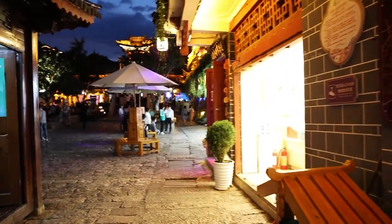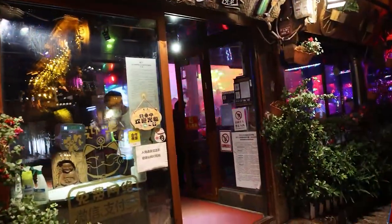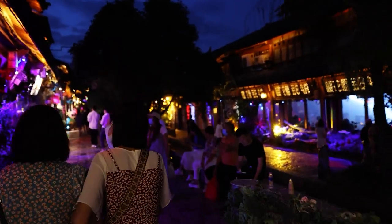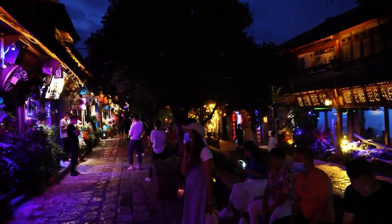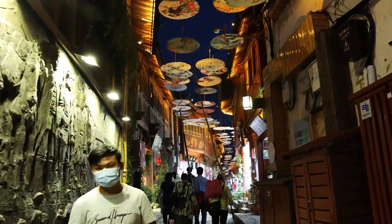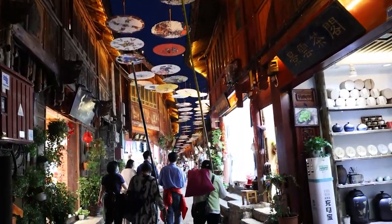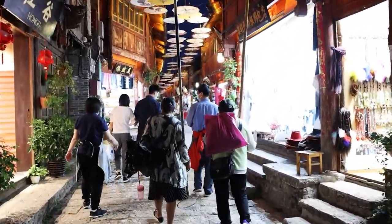Gonna check out here next to the river as well. Yeah, you definitely have the new China here with all the clubs and the bars. Very loud here in the background. Not so old anymore. That's the modern China. Here we have these nice umbrellas hanging from the ceiling. Wow, that is really pretty.